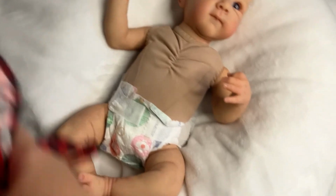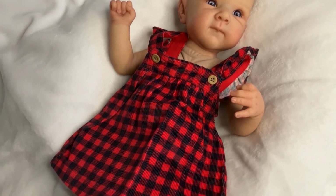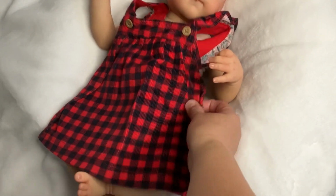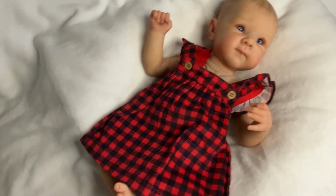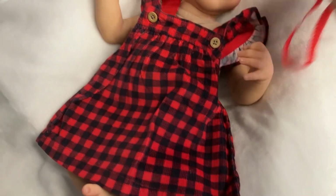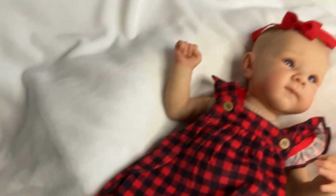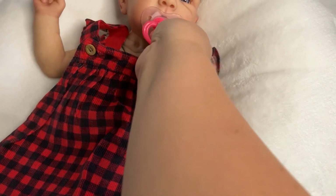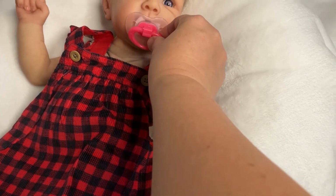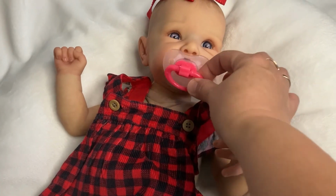And she came with this tiny dress, jumper dress. Ah, she will look so adorable in it. Oh, this is so cute. Perfect size for her. And the headband. And her pacifier. It's a strong magnet, yes.